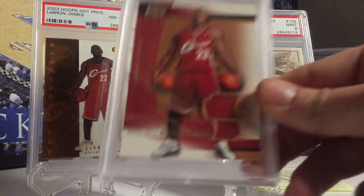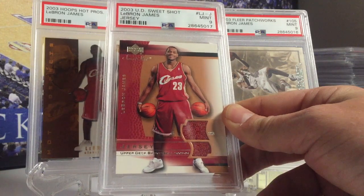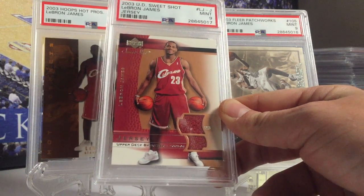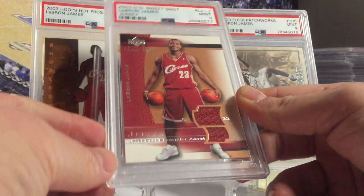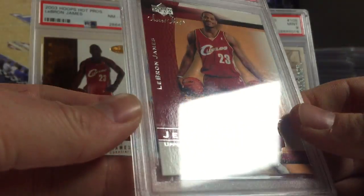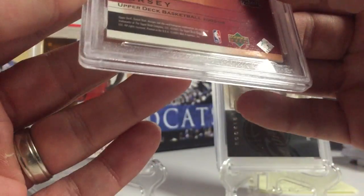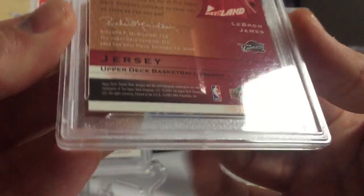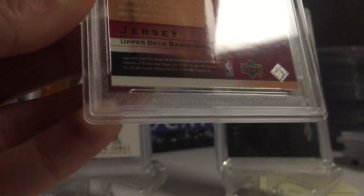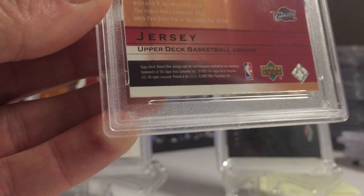Here is the Upper Deck Sweet Shot jersey. Got a Mint 9. This one had a couple of soft corners also. I don't know. And then also, I don't know if you can tell. I'm gonna try to see if I can get that in the picture.